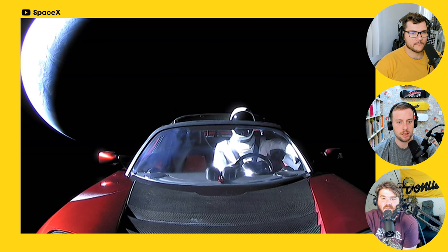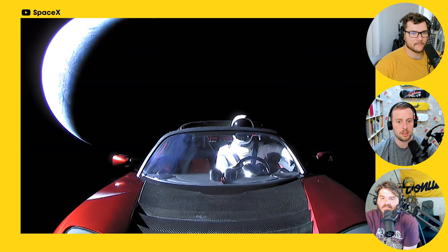In the driver's seat was a mannequin in a SpaceX spacesuit named Starman, a nod to David Bowie's song. The sound system was set on loop to Space Oddity, although in the vacuum of space, there is no sound. In the dashboard was a copy of Douglas Adams' iconic sci-fi book, The Hitchhiker's Guide to the Galaxy. Engraved on the circuit board were the words, "Made on Earth by humans."